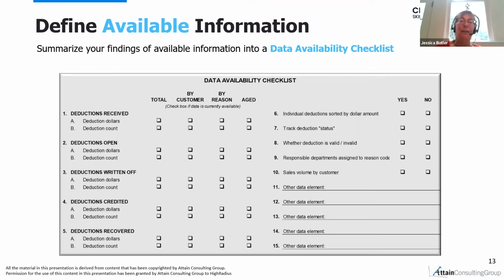So, that looks great. And that's often finance. That's the first thing they give me when I come in. They show me their open deductions. I'm like, yeah, great. Show me the total received. Oh, look at that. So then, I also want to be able to track what's written off, if I can, what's credited, and what's recovered.